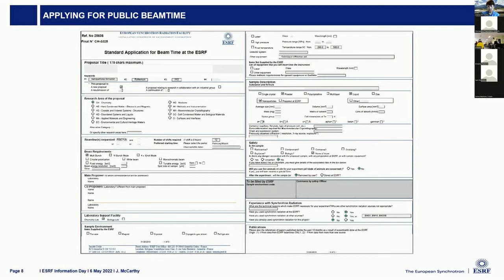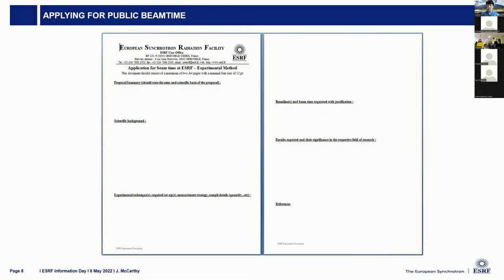Standard proposals look like this. This is the electronic part with the information as we give it to the review committee members, and then the two-page free text document. It's quite a short document, and it should be concise and standalone.